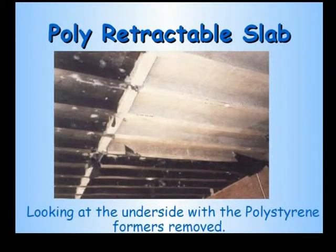The sides of the polystyrene blocks used have a slight taper, and the polystyrene is dressed with thin plastic sheeting to break bond with the concrete. This enables the formwork to be retracted and reused several times.